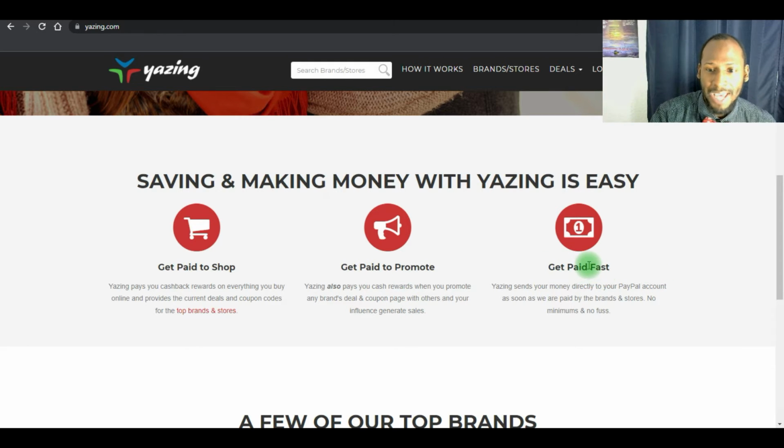And then you can get paid fast, right? Yazeen sends you money directly to your PayPal account as soon as Yazeen gets paid by the brands and stores, they will deposit money into your PayPal account. No minimums and no fuss. Okay, so no doubt about it. They'll pay you as soon as the brands pay them. Then they'll get you the cut, as a thank you for referring people to their network, right?